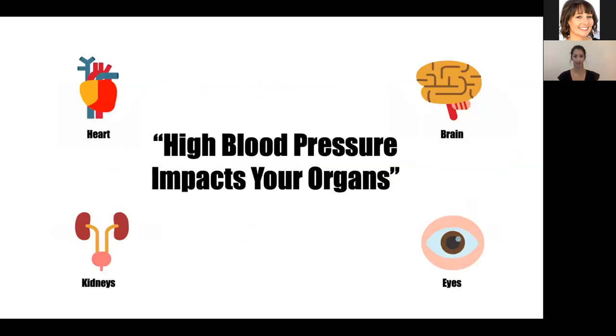So high blood pressure, again, can impact your other organs, such as your heart, your brain, your kidneys, and your eyes. And hypertension is actually the leading cause of heart disease and stroke. So someone with hypertension can control these risks by altering their lifestyle, though.